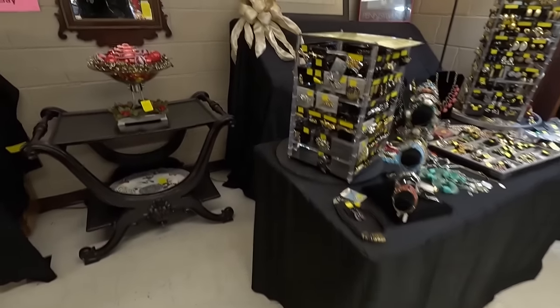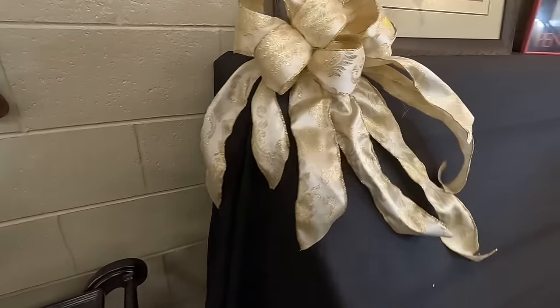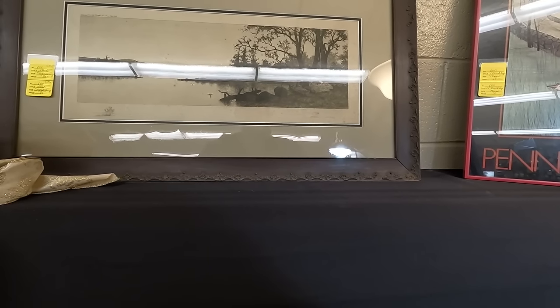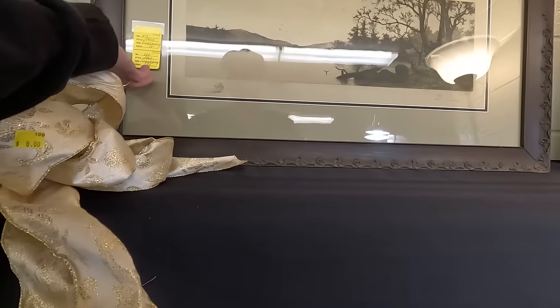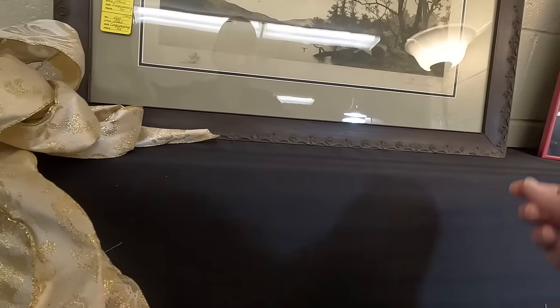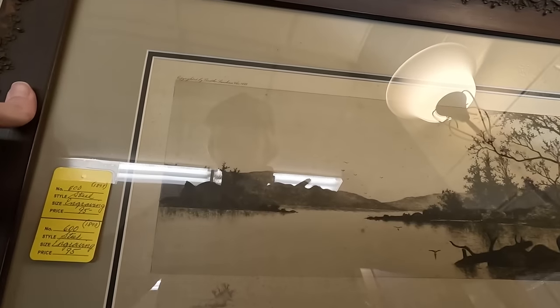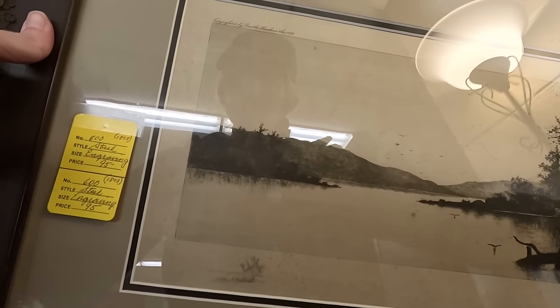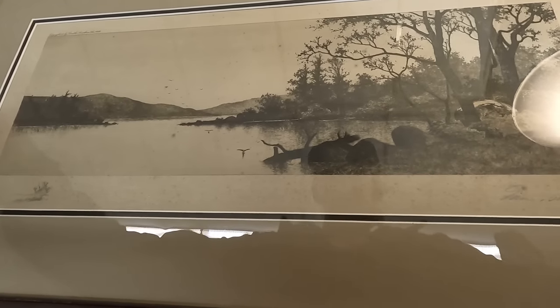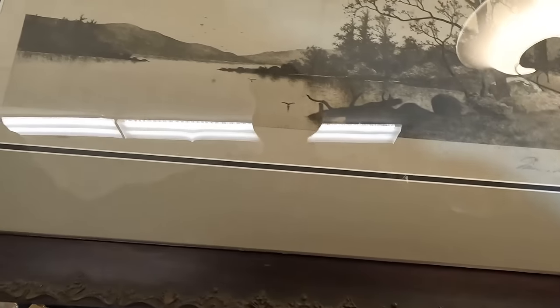Let's check out this picture in the back. This is really pretty. Oh my gosh. Steel engraving. Yes. $95. As of last night. Right. They were married last night? Uh-huh. No, at their home. It says copyrighted by Rad Lochner, 1893. This is a really pretty picture. The frame is so nice. Yeah. It is.